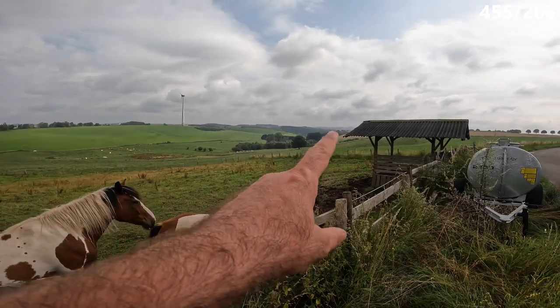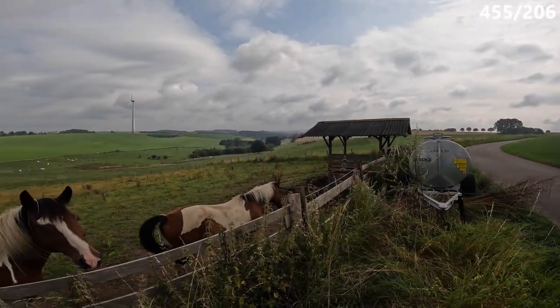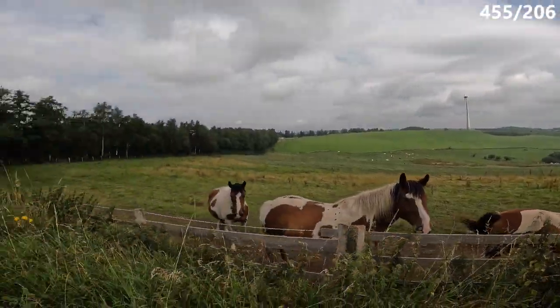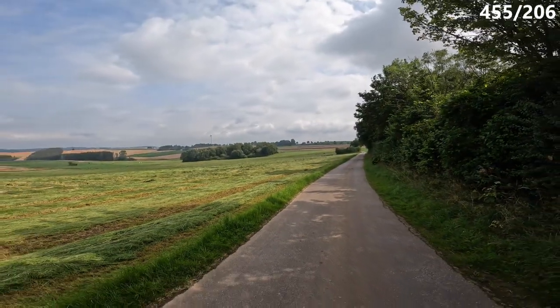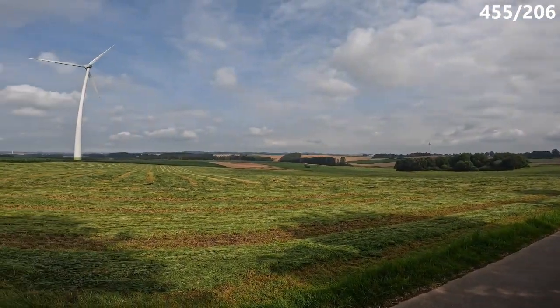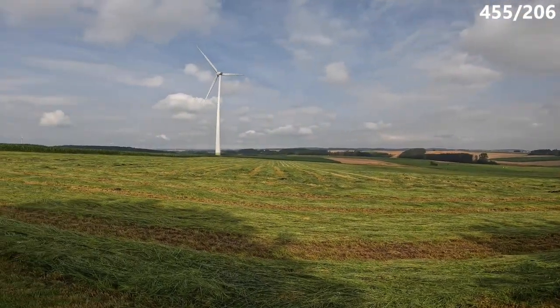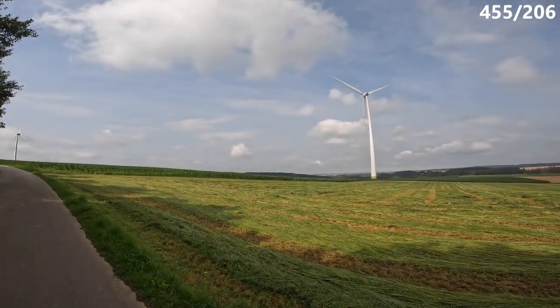This is, by the way, where I came through, down this valley, up to the village and through here. Long walks always. This is what I actually came to show you. This is how it looks like in Luxembourg. Fields, fields, fields, some forest, a lot of wind turbines.